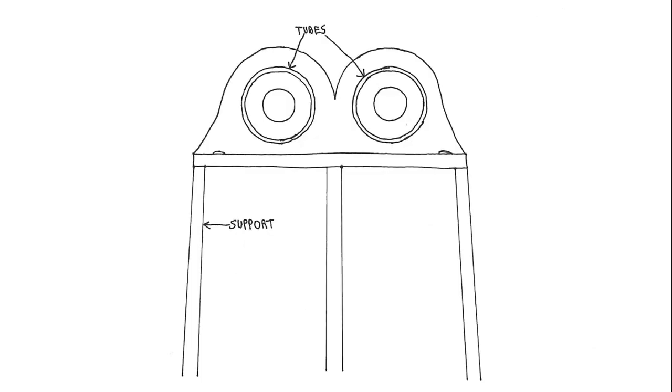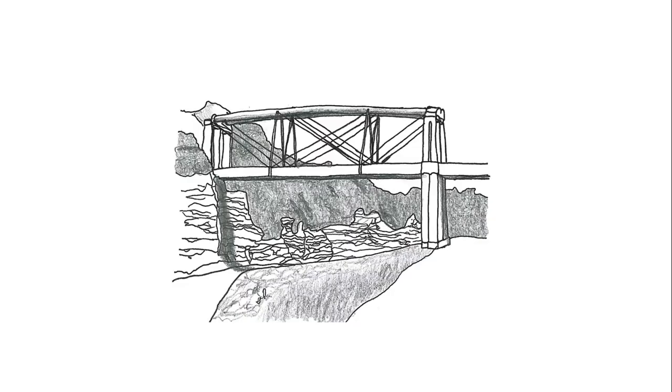The main support came from 2 huge iron tubular sections supported on the pillars overhead. The main track was suspended below, with cross-bracing across the rods to keep flex to a minimum.